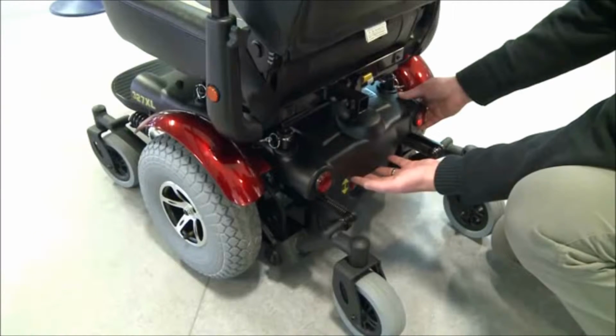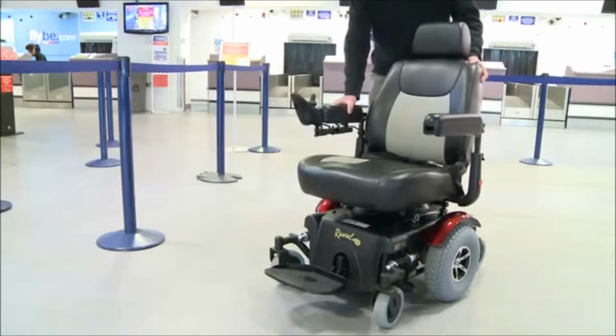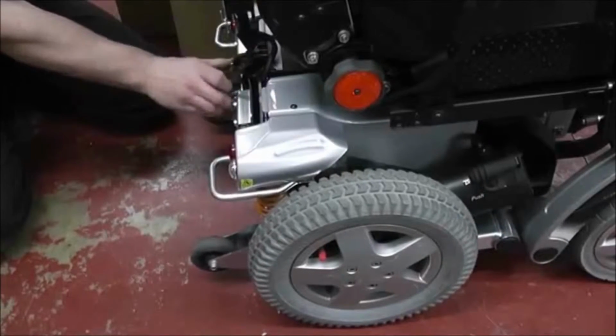As you can see, the batteries on this device are fully enclosed by the casing, which protects the terminals from short circuit. Older devices may have exposed terminals which must be protected, for example by using insulation tape. It is very difficult to move an electric mobility aid when the drive system is engaged. This may also damage the motors or braking system.